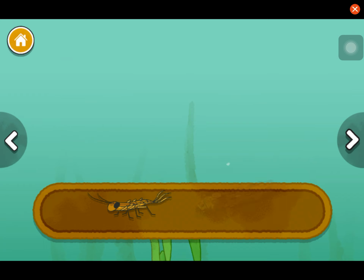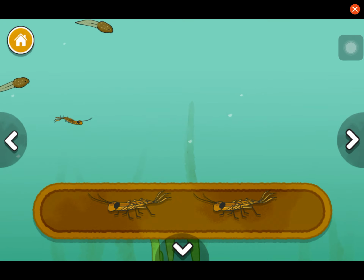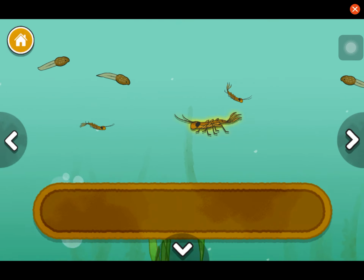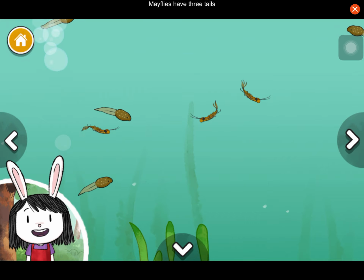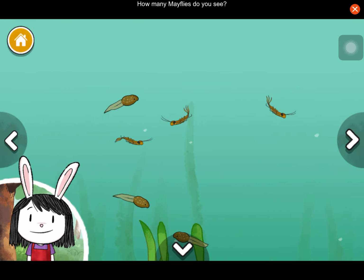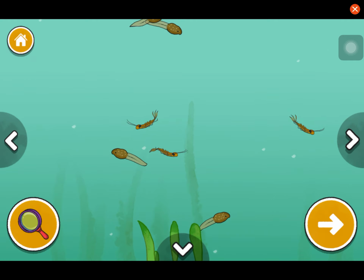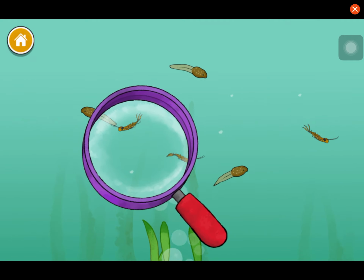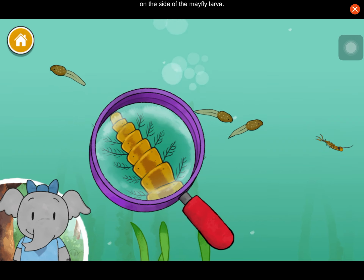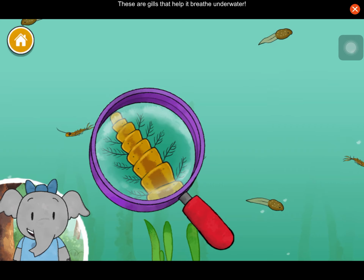Mayfly larva. Caddisfly larva. Mayflies have 3 tails that make them easy to spot. How many mayflies do you see? I can see hairy parts on the side of the mayfly larva. These are gills that help it breathe underwater.